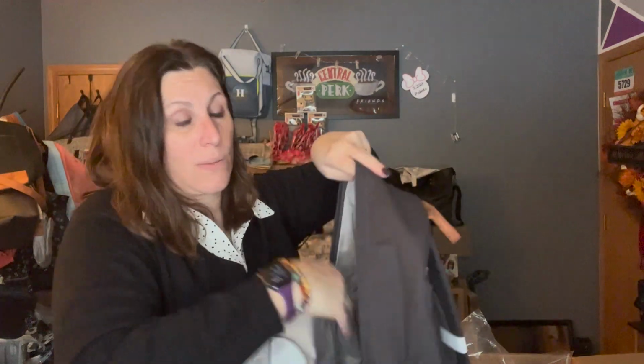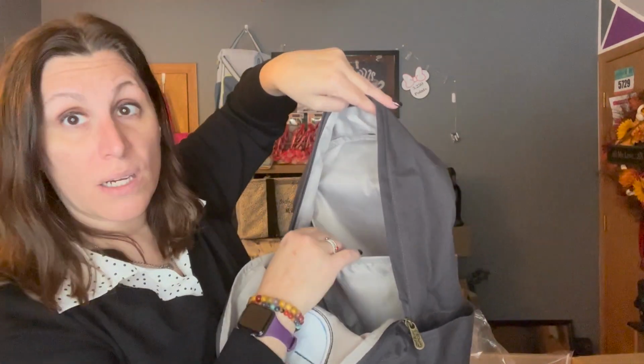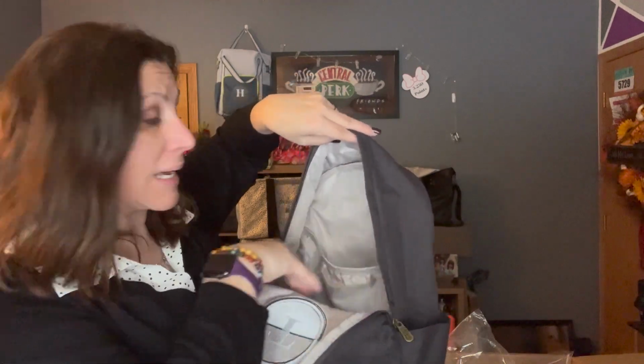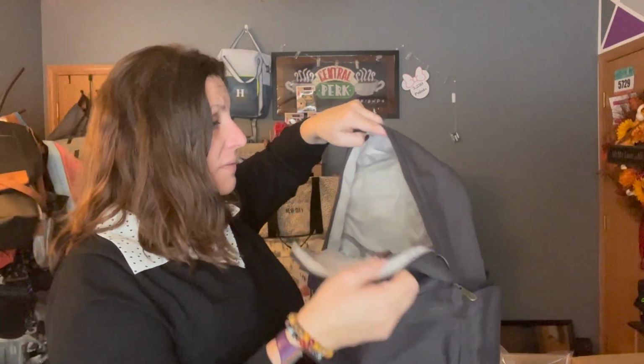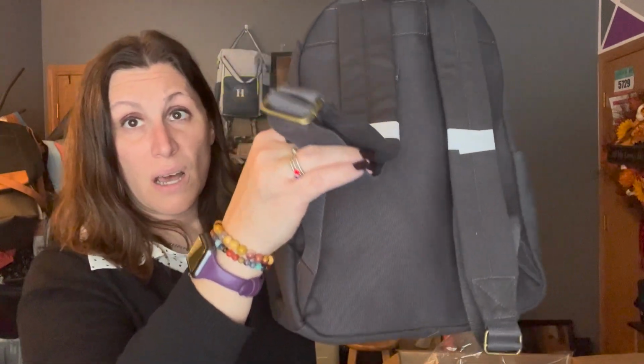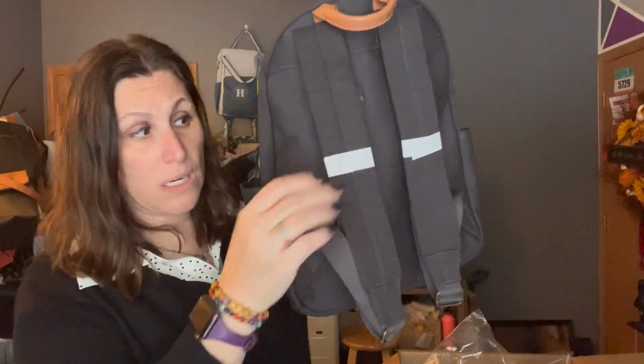Tori is going to like this one. So another, possibly for a tablet or a laptop, depending on the size of it. Love it. Love it. Look at this gorgeous interior. You guys, you're going to love it. Fully adjustable, great hardware.